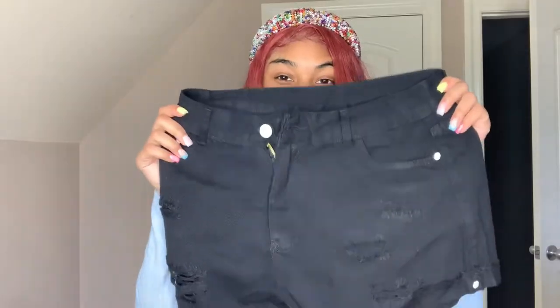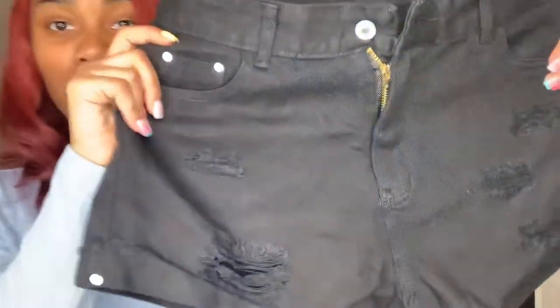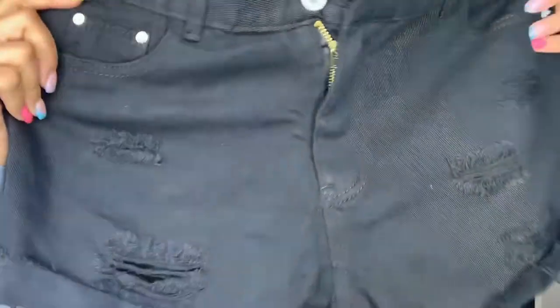These don't look as big, but they still look big. They're just black pants with light rips on it, not too major rips. I have some on the pockets. Again, this do not fit. I'm so mad because this is money. This is a waste of money. What is this?